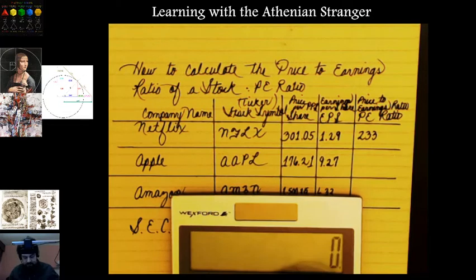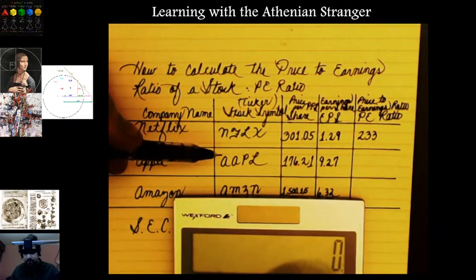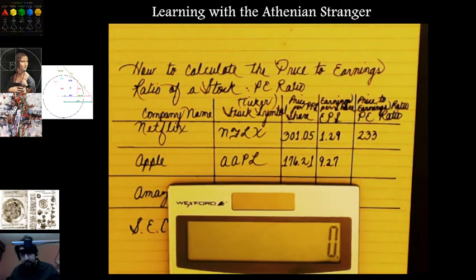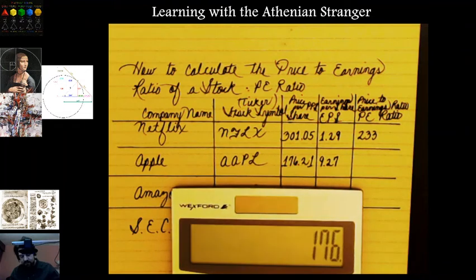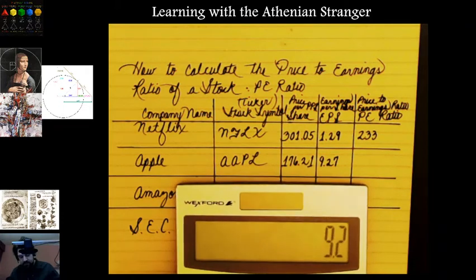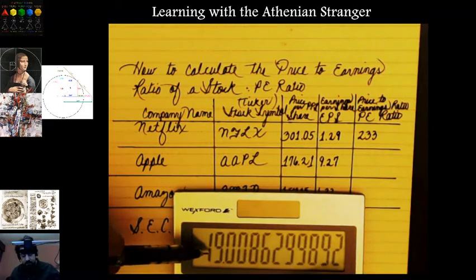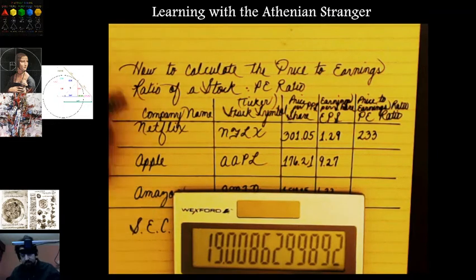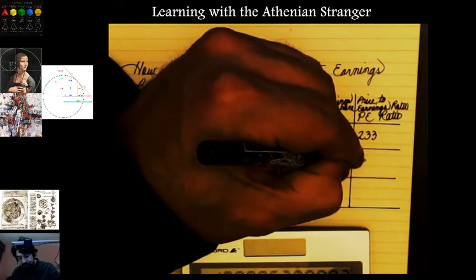Next, we'll find the PE ratio for Apple, which will just be 176.21 divided by 9.27. And that gives us a PE ratio of 19. So we'll record that data here, 19.